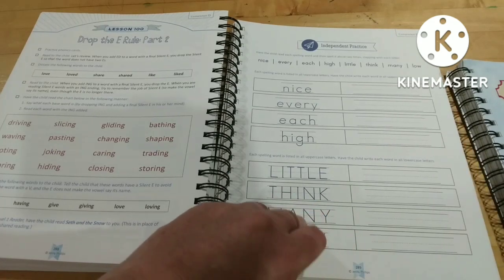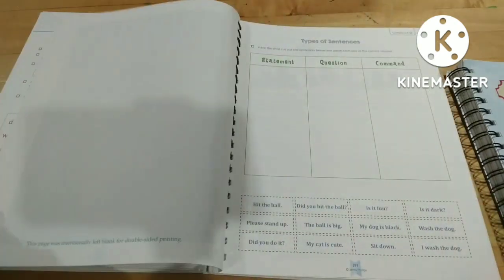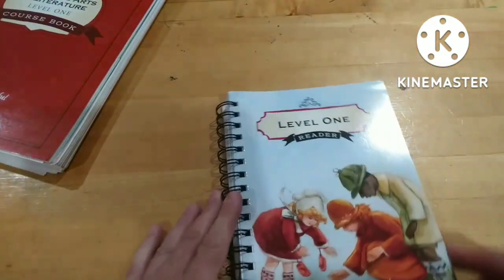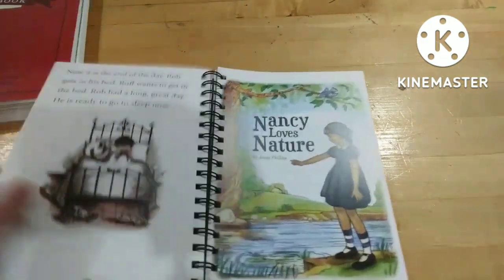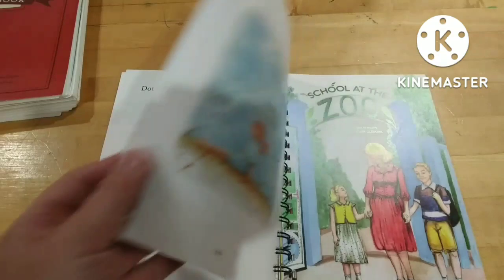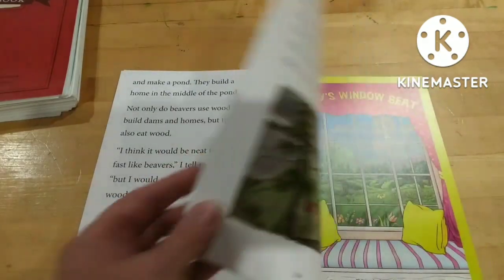Just making sure that she reads every day, and she goes through these quite easily. So sometimes I can sneak 2 lessons in on her. Alright, so along with that comes the level 1 reader and the flashcards, which I don't have to show you, but I did show flashcards in my 3rd grade video. So nice big words. They don't make the readers anymore to come with the newer versions of the language arts.